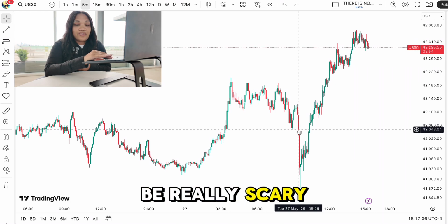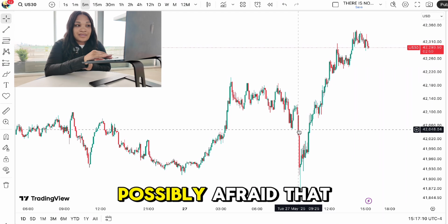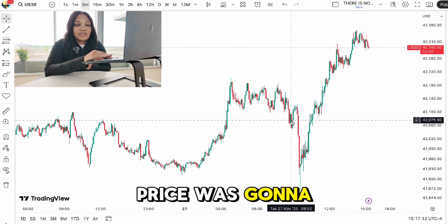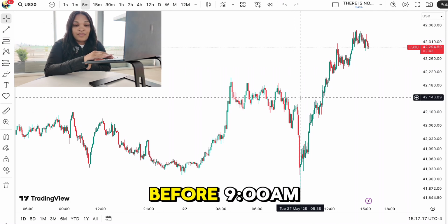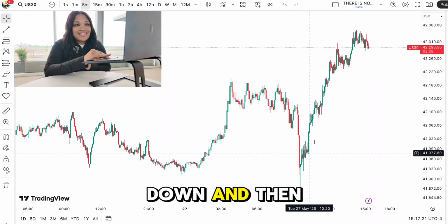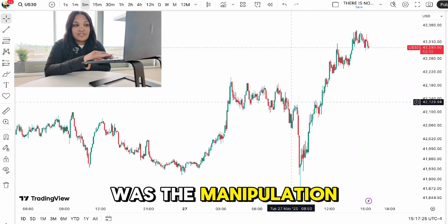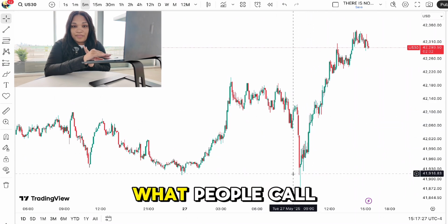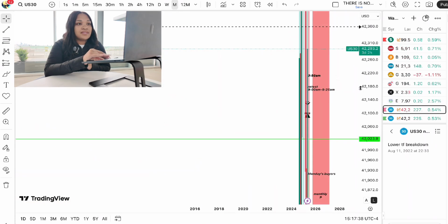And this could be really scary if this was going to be your 9:30 trade and you were possibly afraid that price was gonna do something crazy, like manipulate you if you were to get in before 9:30 a.m. Price simply comes down and then it shoots up. So this obviously was the manipulation, and this was the fake out, what people call a fake out. And let's go through it, starting from that monthly.